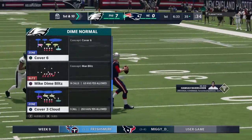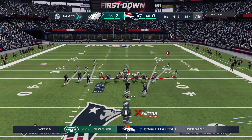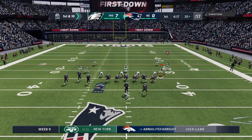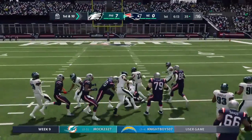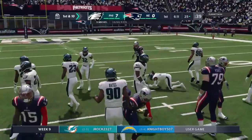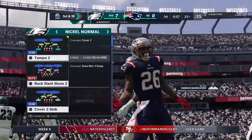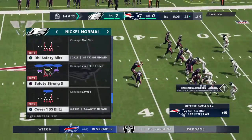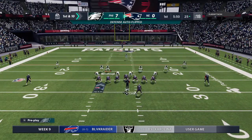A one-handed catch, that's one thing, but with a defender right there, that was a heck of a play. It used to be that one-handed catch was instinctive in a game. Now it's a practiced move. They work on it before, after, during practice sessions. It becomes part of their repertoire, and it pays off. That goes as a gain of 11 and a Patriot first down. First and 10 at the 25-yard line.